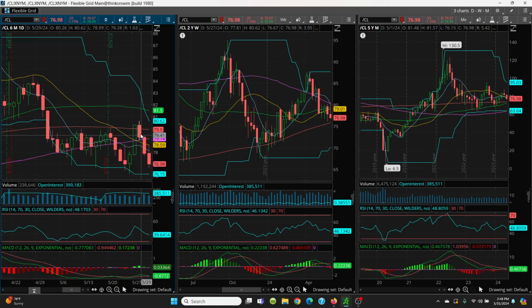Now, what we have here is a series of lower highs and lower lows, never good. Here's a perfect example of the reason why. Until you get that reversal candle, this could just go lower and lower and lower. So just remember that. Today we put in a low so far of 76.67.